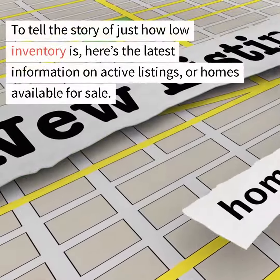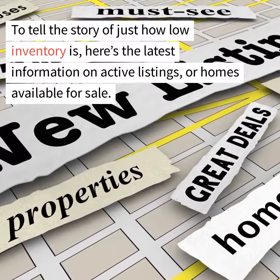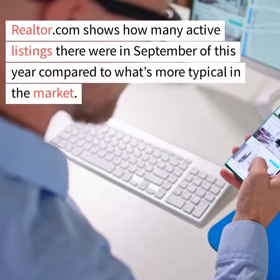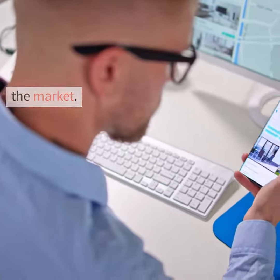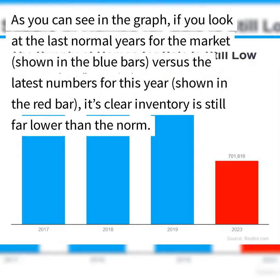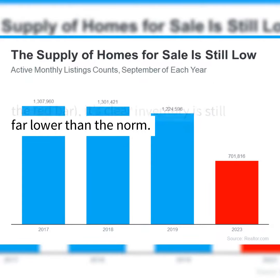To tell the story of just how low inventory is, here's the latest information on active listings, or homes available for sale. Realtor.com shows how many active listings there were in September of this year compared to what's more typical in the market. As you can see in the graph, if you look at the last normal years for the market, shown in the blue bars, versus the latest numbers for this year, shown in the red bar, it's clear inventory is still far lower than the norm.